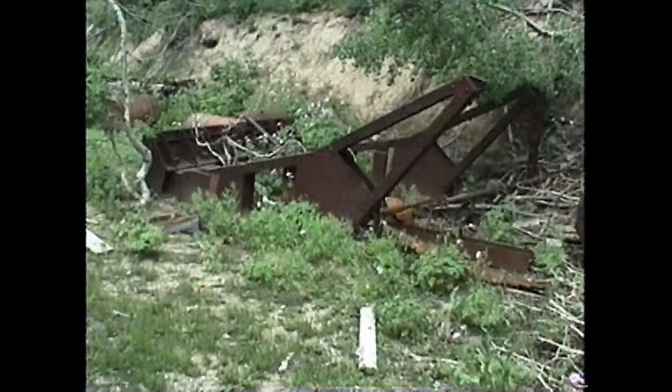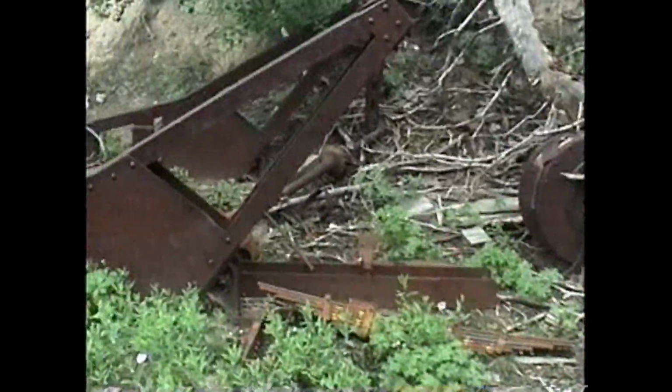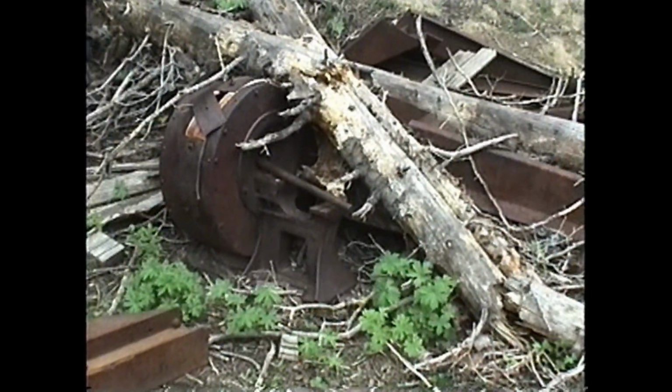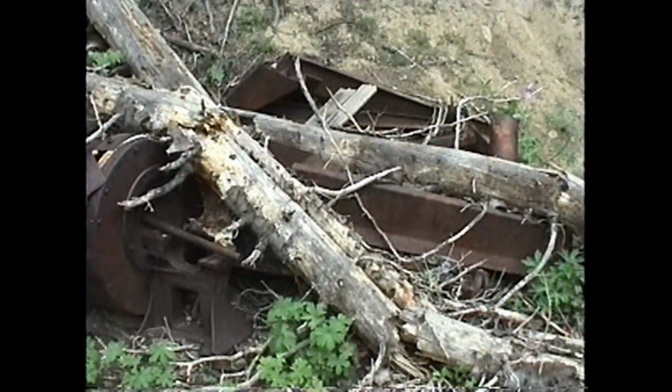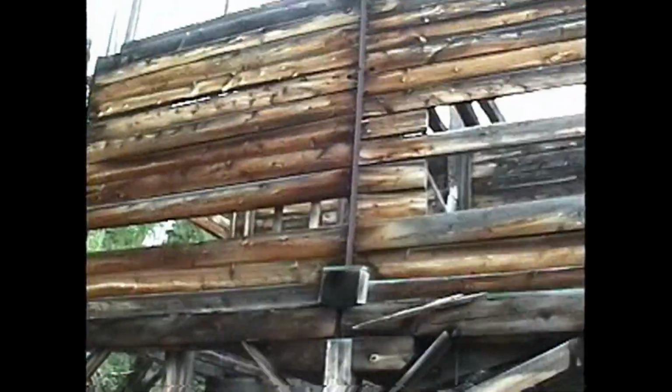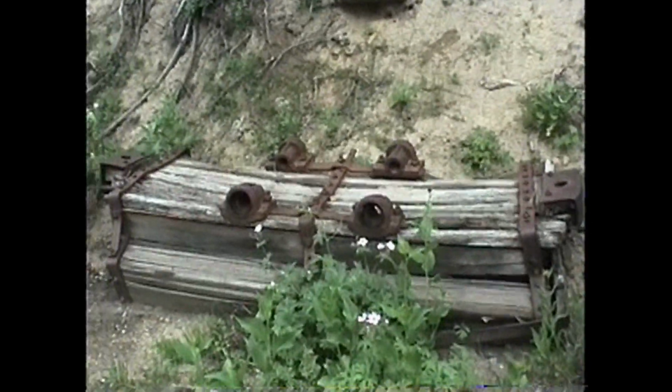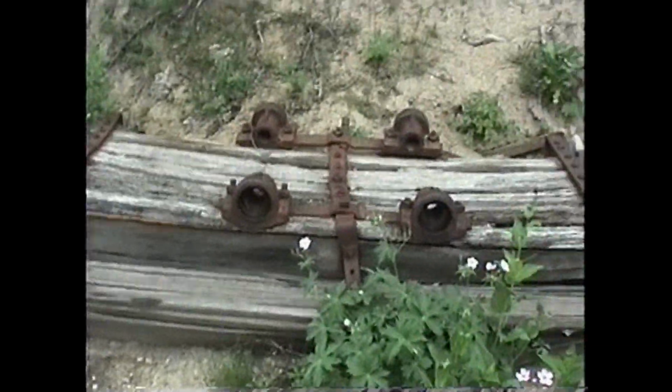Here's where all their old equipment was. This looks like an old Caterpillar blade here. This weighs too much. There's another old electric motor. Thank you, Jacob. Oh no, you carry this. Oh, something to get through. I don't have it. I have to pick up things. And here's their old ore carts right here. Someone's taken the wheels off them, though.